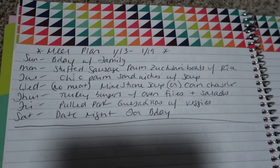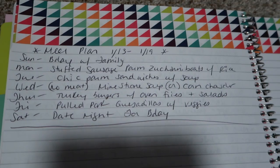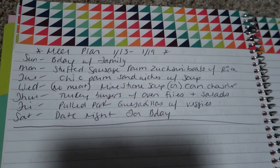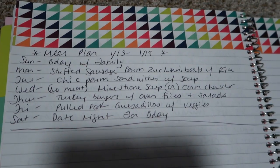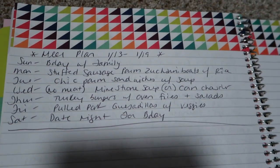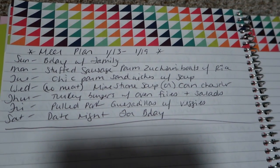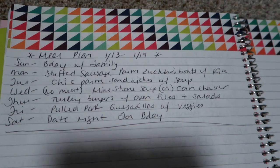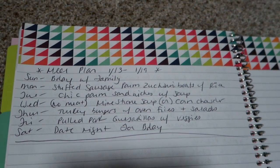One night I'm going to do some shortcut chicken parm sandwiches with those Perdue all natural chicken patties. I do a shortcut chicken parm with mozz cheese and marinara, and I serve it on some kind of roll. Then I have plenty of different homemade soups in the freezer that I will thaw out, and we're going to do like a soup and sandwich night. One night I'm going to do no meat, so I'll either make some minestrone soup or some corn chowder, both of which I can make with no meat products at all.